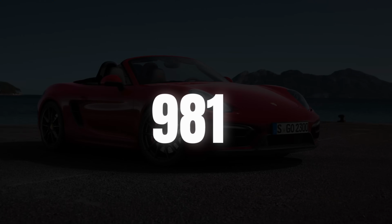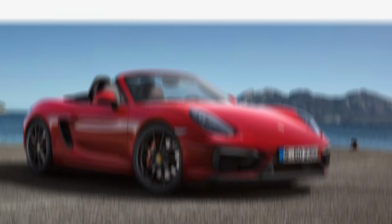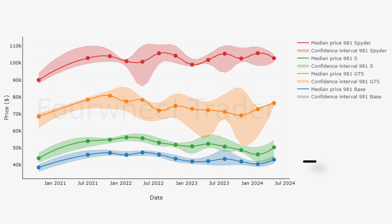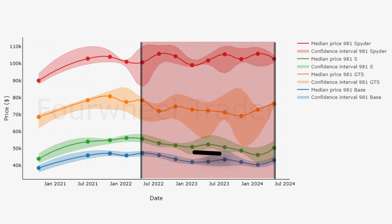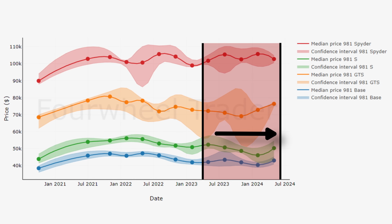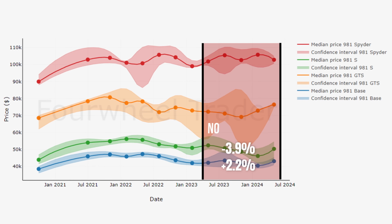The 981 is perhaps the pinnacle of the Cayman generations, and this shows in the prices. Over here we have the price trend split by the base, S, GTS and Spiders. Starting with the base and S models, we can see that prices drifted down slightly since the pandemic price top, but have been relatively stable during last year. Base models are up by 2.2% and S's are down by 3.9%, but both changes aren't statistically confirmed.